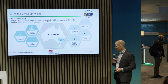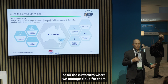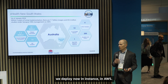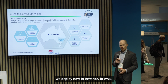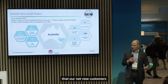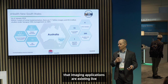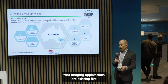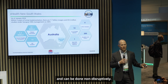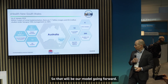Here in the US, all of our SaaS customers, or all the customers where we manage cloud for them and their enterprise imaging applications, we deploy now on our instance in AWS. We've been able to show that our net new customers can be successfully deployed there. We've also been able to show that existing live imaging applications, our existing live Synapse customers, can be migrated into cloud and can be done non-disruptively. So that will be our model going forward.